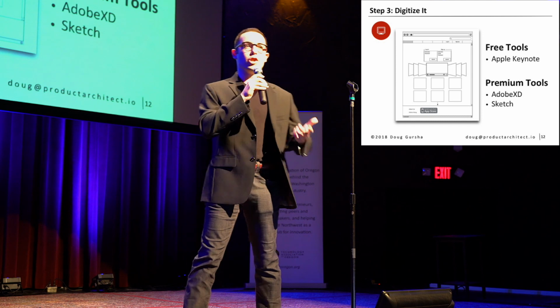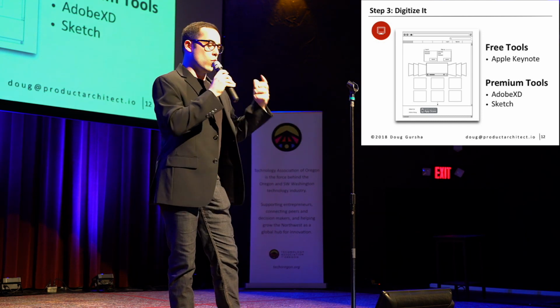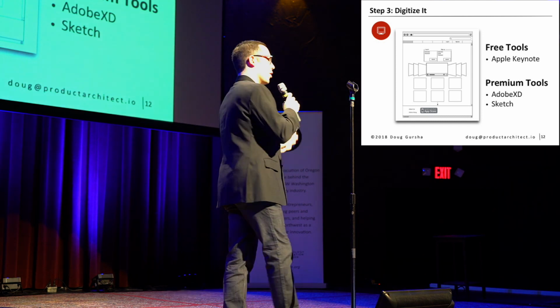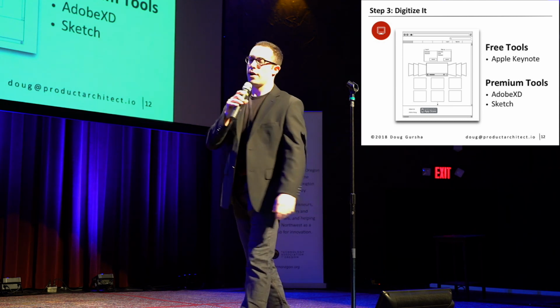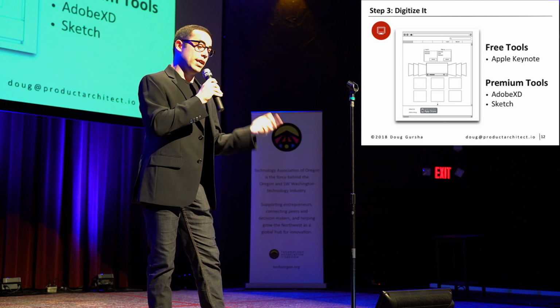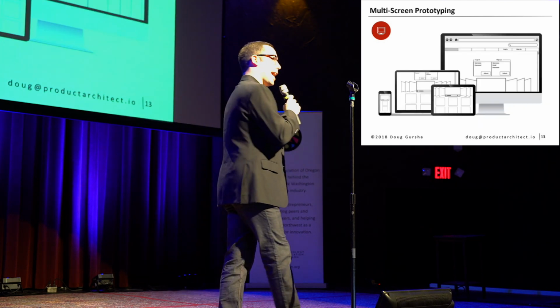You want to take your hand-drawn wireframes in step 3 and you want to digitize it. I wouldn't add color at this stage. Do not make it complicated. Just get it into computer software. I've used tools like Apple Keynote, Adobe XD, and Sketch.